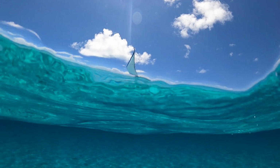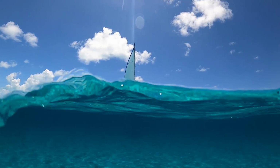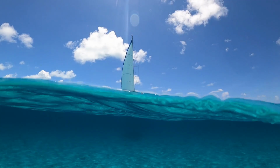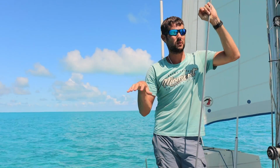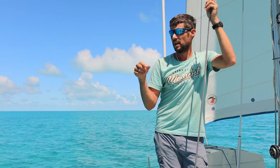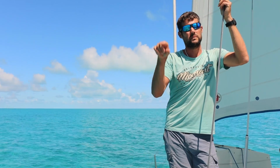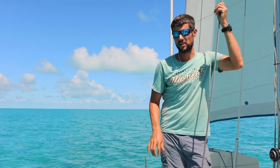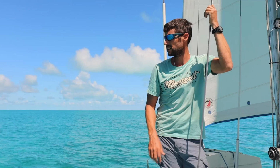Well, I guess this is your typical Bahamas sailing that we're now experiencing. We're sailing across the bank between Long Island and the Exumas. We're coming up the, I think it's called the Comer Channel, from the south of Long Island, and we're going to curve up through it and back to further up Long Island to a nice sheltered anchorage because it's going to be a bit windy for the next couple of days.